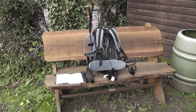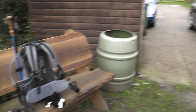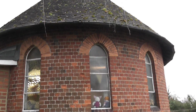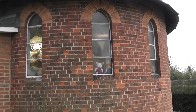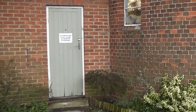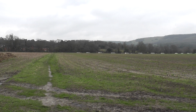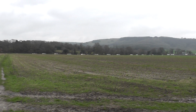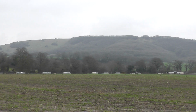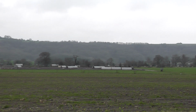So today's lunchtime spot is this bench outside the village hall. Cootham Village Hall. Okay, 10 to 3, lunch has been had, and that's what awaits me now. Getting on top of that hill there, and then walking along the ridge back to Amberley.